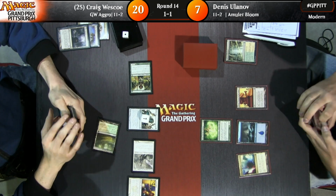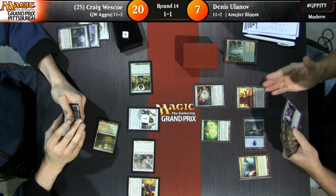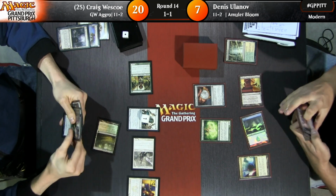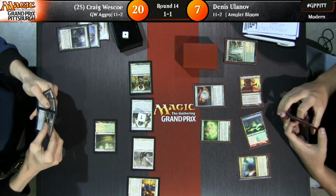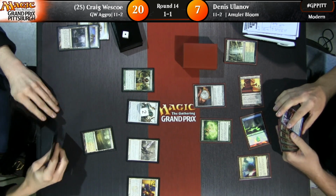There's an Amulet, but the Thalia has just been too much. That's a second mana you need to pay there. Costs 2. Craig's on it. 2 Summoner's Pacts in Denis's hand, and 2 Summer Blooms. He just could have gone off with those cards and an Amulet, but not versus Thalia. Second counter goes on Aether Vial.